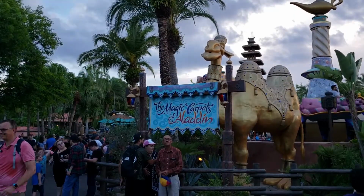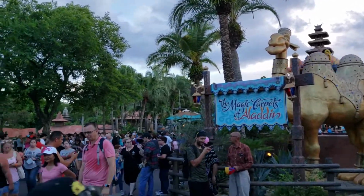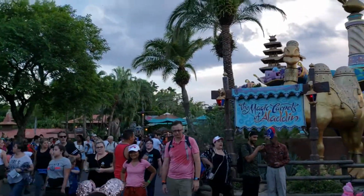There's Zena. This helper dog has boots on. Awesome. The spitting camel in Adventureland is always really fun. People are actually trying to get spit on by the camel. On a rainy day, that's actually great. We're here next to Aladdin's Magic Flying Carpets.